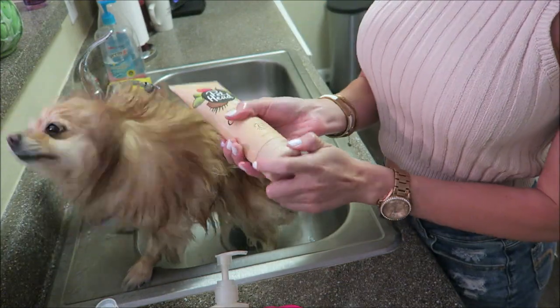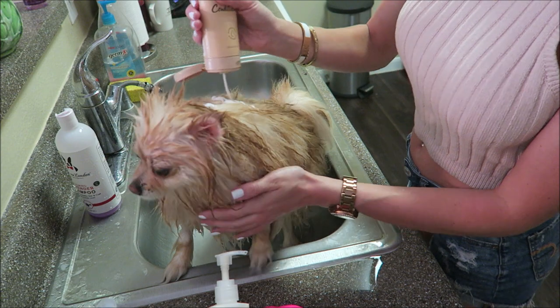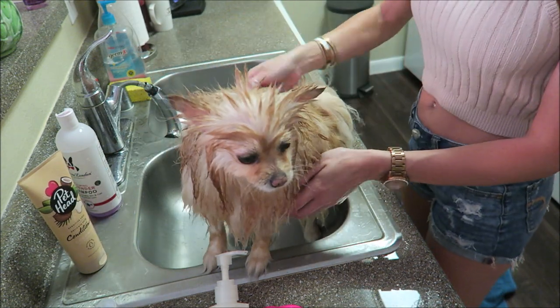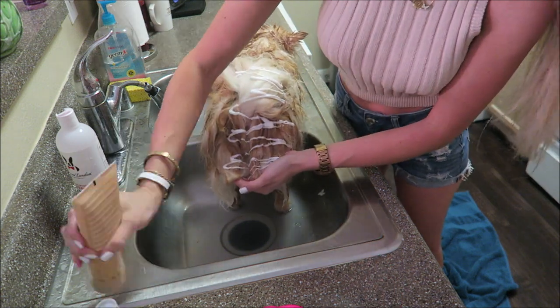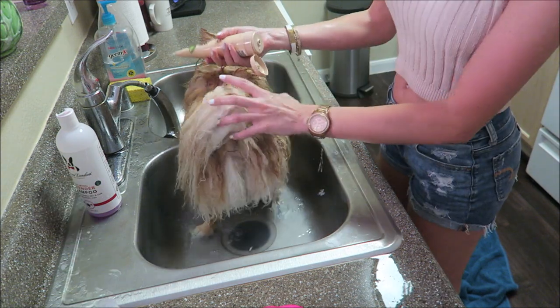Now we're going with the conditioner. Ooh, I'm gonna shake this off out the sink. Ooh, this is a nice creamy one. I use much more conditioner than before, she has much more hair than she used to. It's like a salad. We're just putting all the dressing on.